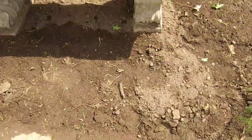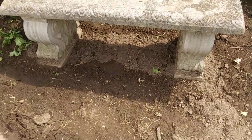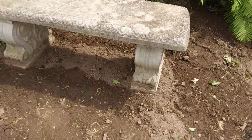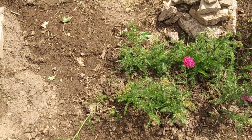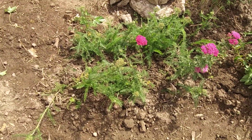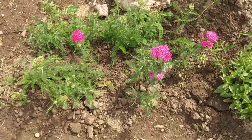I still want to put some stones that we took up from the pond in front of the bench. I just haven't got that done yet. So I just moved the bench yesterday, and it rained this morning, so couldn't really do that unless I want to get awful muddy. Here's some more yarrow.